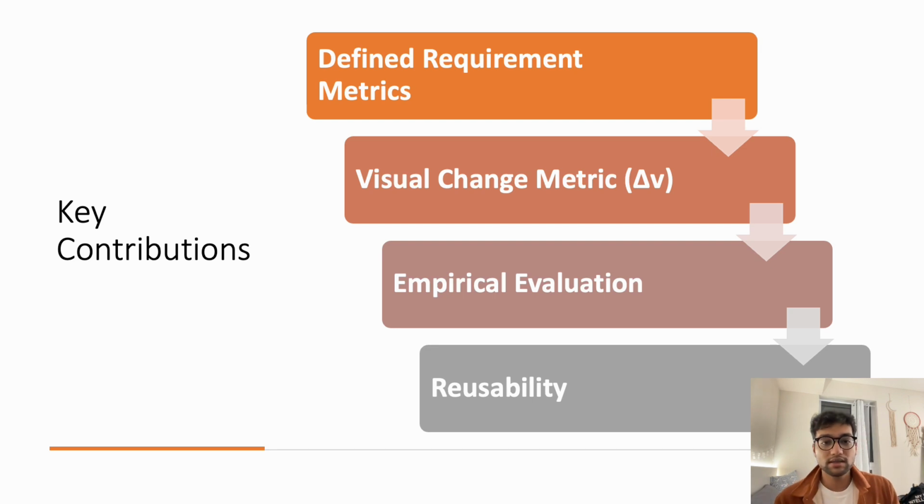Based on this, they defined a visual change metric as well. This is a metric to quantify the visual changes in images based on human perception. So this was a mathematical formula, essentially highlighting how different two images are based on a human's perception of them. To get this metric, they did an empirical study with over 2,000 people, labeling different images and variations within them, measuring the differences. And based on this, they were able to get a distribution that they use for this visual change metric.